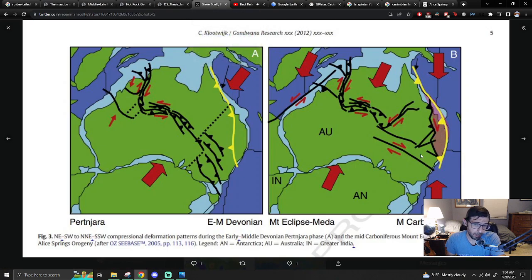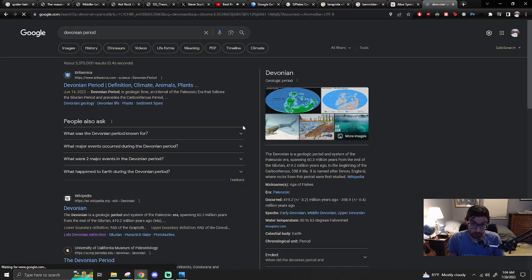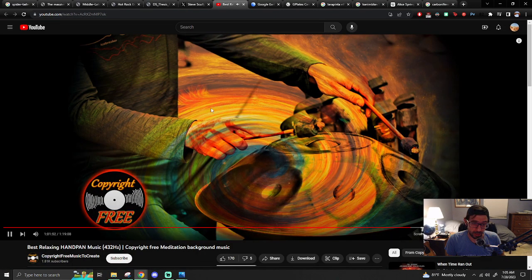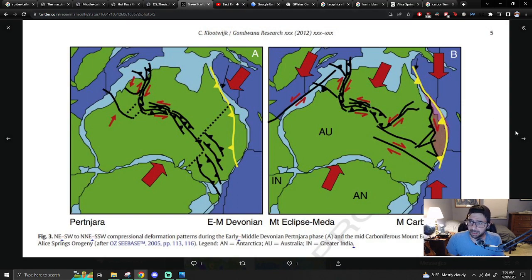So this map, I would say, let's make sure I'm getting these sequentially correct. Devonian is 420 to 359. From the end of the Devonian, yeah, so afterwards, the next 60 million was the Carboniferous. So, how's this going anyway? I'm an hour in. Oh my god, guys. What have I even said? So this flow, though, pushes this boundary, I guess, is perhaps something going on here.